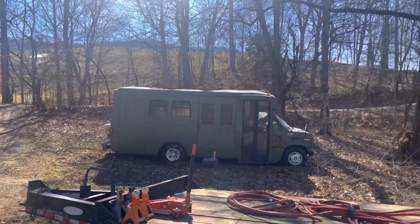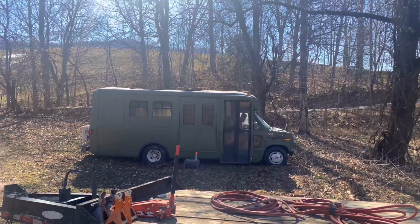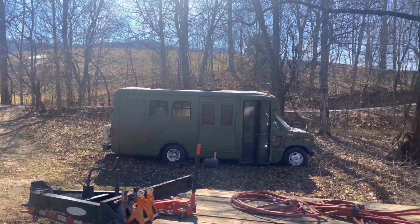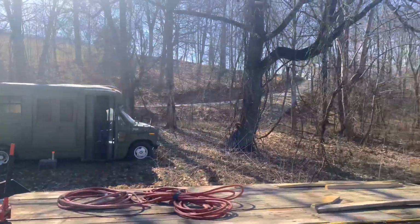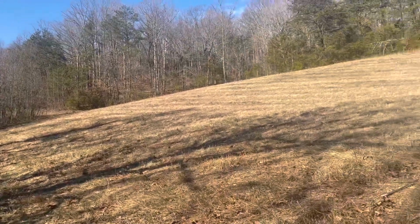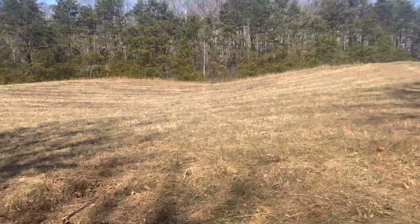Here is Scout again. We're going to keep him by the driveway for the winter. Once we start building our foundations, we will move it up the hill into its permanent home. We have 2 acres of rolling hills. Our land is shaped like an extended triangle.